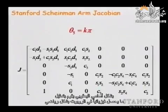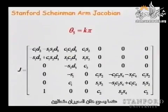So basically the Jacobian captures the fact that you see in the physical robot: when these two axes are aligned, essentially what is happening is you are getting two columns in the Jacobian that become dependent. Okay? Everyone sees that? Good.